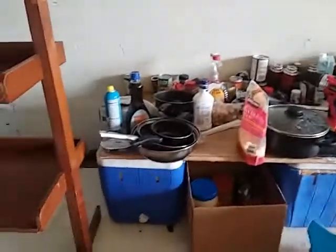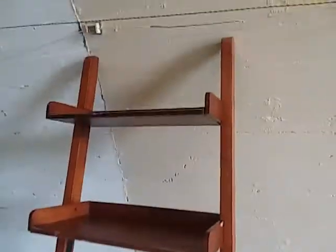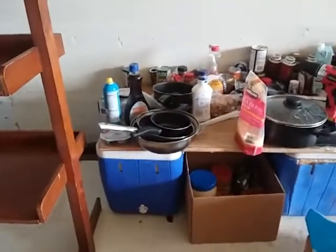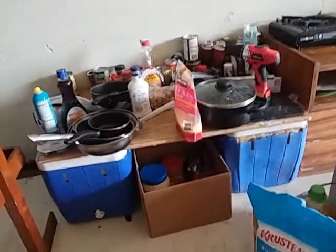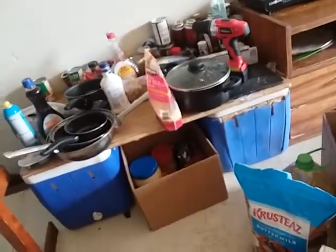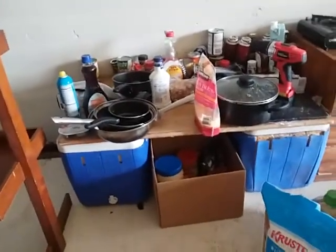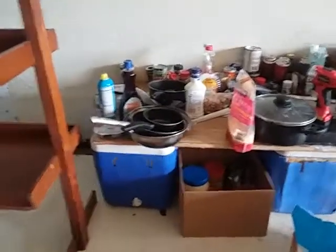But I would like a better kitchen. So we're putting in a pantry. Hopefully it's going to clear up some of this space. And then we'll put our countertop in. And I'll show you how it's going.